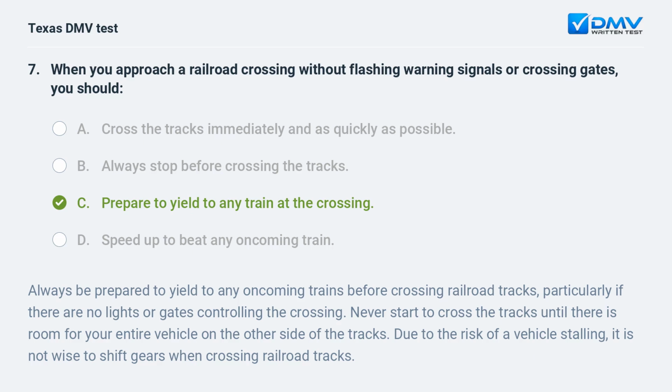Always be prepared to yield to any oncoming trains before crossing railroad tracks, particularly if there are no lights or gates controlling the crossing. Never start to cross the tracks until there is room for your entire vehicle on the other side of the tracks. Due to the risk of a vehicle stalling, it is not wise to shift gears when crossing railroad tracks.